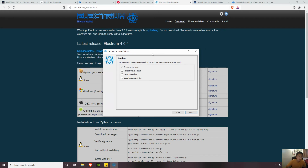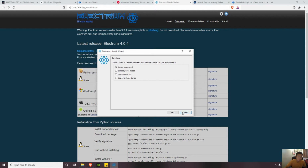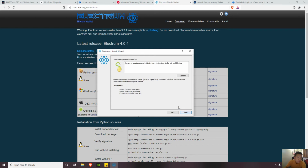So we're going to create this new wallet, pressing next. And here it's asking if we want to use SegWit or Legacy. Pretty much the Bitcoin protocol is constantly evolving, and the new standard is with SegWit. Let's just go ahead and choose SegWit and press next. And so here we go.